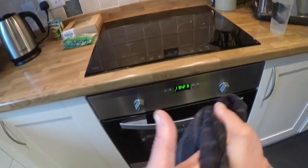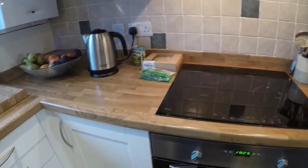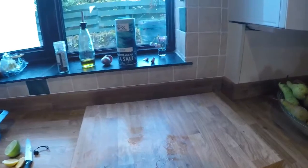Okay, there she goes. So it's 7:25. We'll give it 10 minutes and give it a check. Right, guys, hopefully the proof is in the eating.